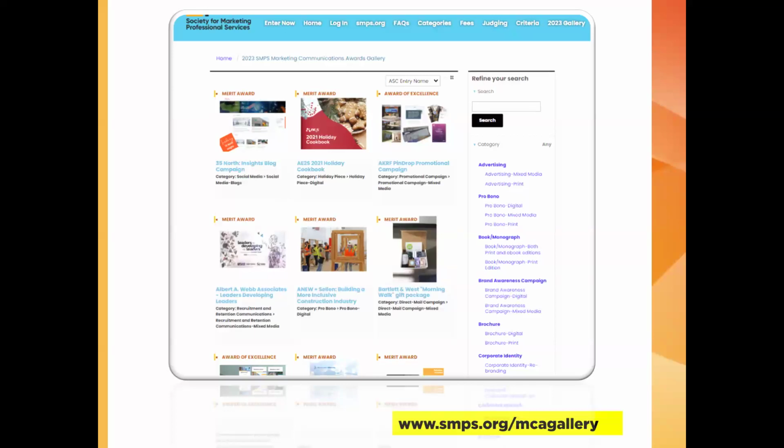And then once you click on the individual entry, you'll see more information about each entry. There are many different ways to navigate the gallery. You can search for entries by the different categories.